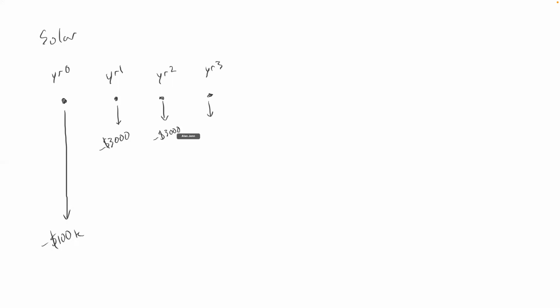Okay, all the way dot dot dot to year, what did I say? 25, year 25, negative 3,000. Okay. So my LCOE equation. So I don't even need to think about the equation. I can just look at this chart that I've made, right?